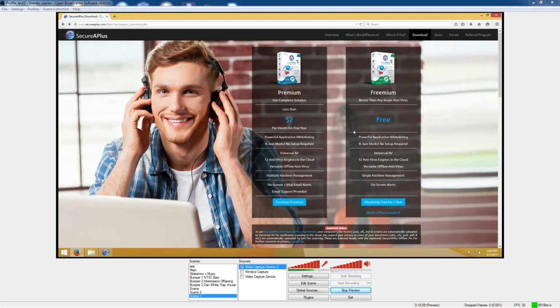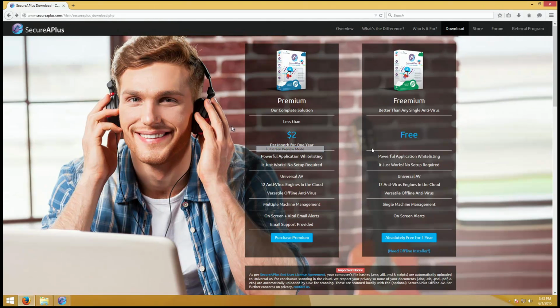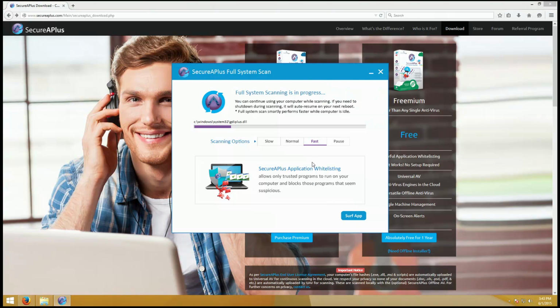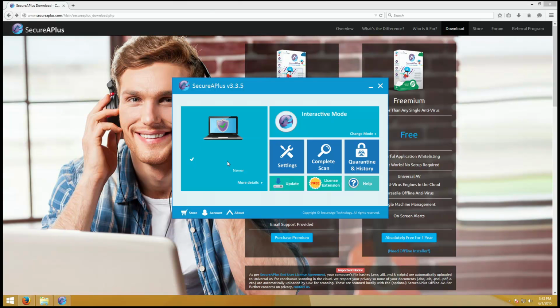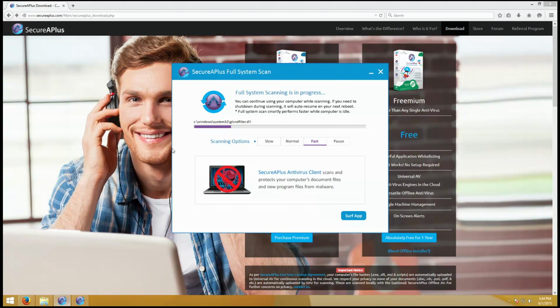Hello everybody, we're back again with SecureAPlus antivirus, and this time we're going to give it as good of a chance as we possibly can, because we are using the real computer this time, and we are allowing it to do a full scan of the computer, which I did not allow it to do before. Which is really odd, because you can just click the Surf app button and it goes right to this, and it'll say fully protected, although for whatever reason it didn't work before.